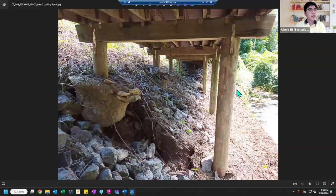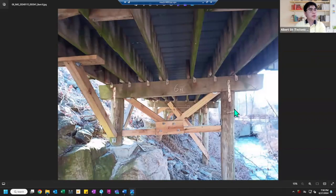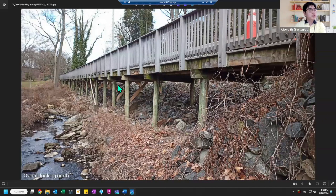So that's why this bridge really needs a permanent replacement. And what you're seeing is some temporary repairs that were put in after the storm to stabilize the structures. This is band 6, and then this is just the west elevation of the overall view.